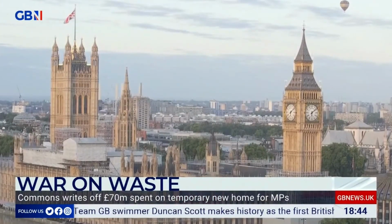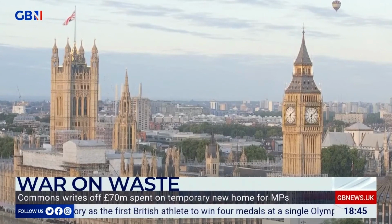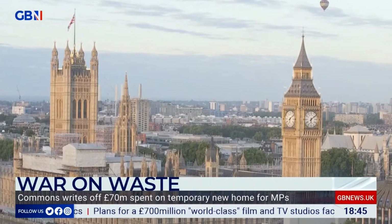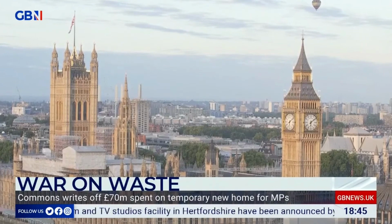Goodness me. Were you going to say something there, Tom? Well, I just think it's extraordinary that we're talking about those sorts of sums of money. You know, in medieval times, our Parliament used to travel around the country. Maybe this is an opportunity for MPs. We talk a lot about the need to get out of London, about the levelling up agenda. I'm sure there are cities around the country that would bite your hand off for £70 million to set up an alternative chamber, whether it's Birmingham, Newcastle, Leeds, Hull. They could travel around as an itinerant parliament.